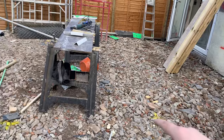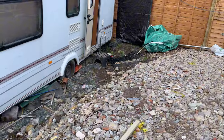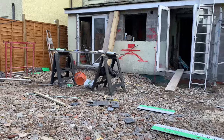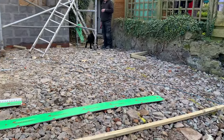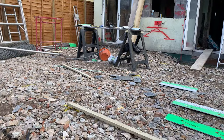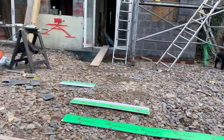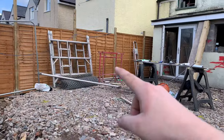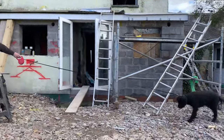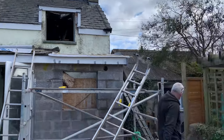Here I've marked out where we're going to have fence posts. To divide these houses, obviously we don't want one big communal garden, so I've worked it out, there's 14 posts. They're going to go in down there, over here, and then we're going to replace them with concrete. So that'll look really, really good. Inside the shed, I'll show you.